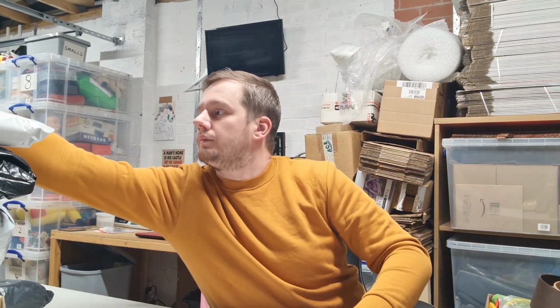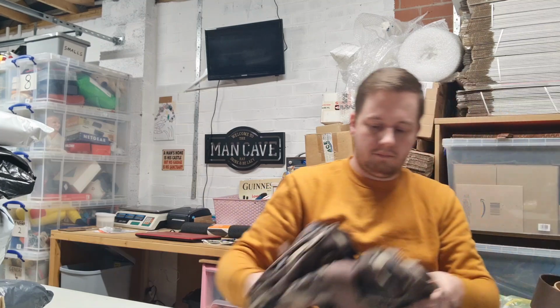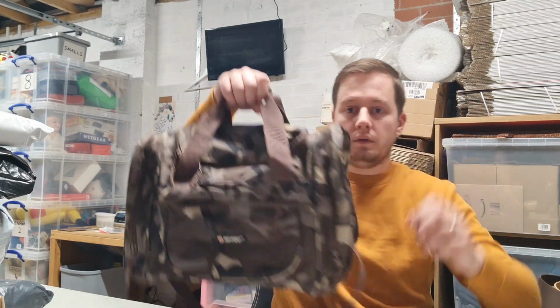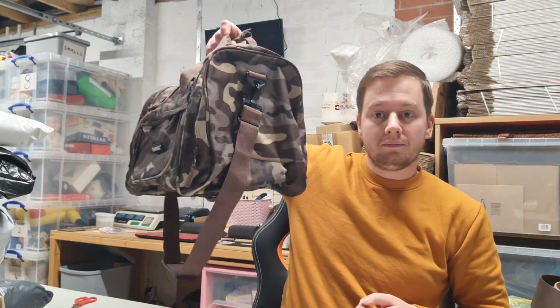Okay, moving on. We have this bag. And we have a camouflage hold all bag. Again, this is something I might keep for myself for like a weekend bag and going away with work and that. Nice size. The brand is High Tech. I like picking up their trainers and bits of clothing. High Tech bag cost me £7.28. And if I am looking to resell this on eBay, I should get about £15 for it. But like I say, probably a keeper, because I could do with something like this.